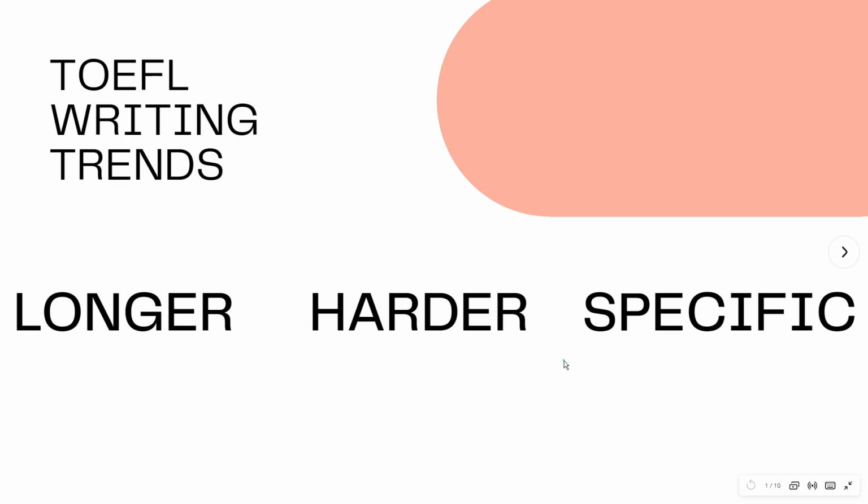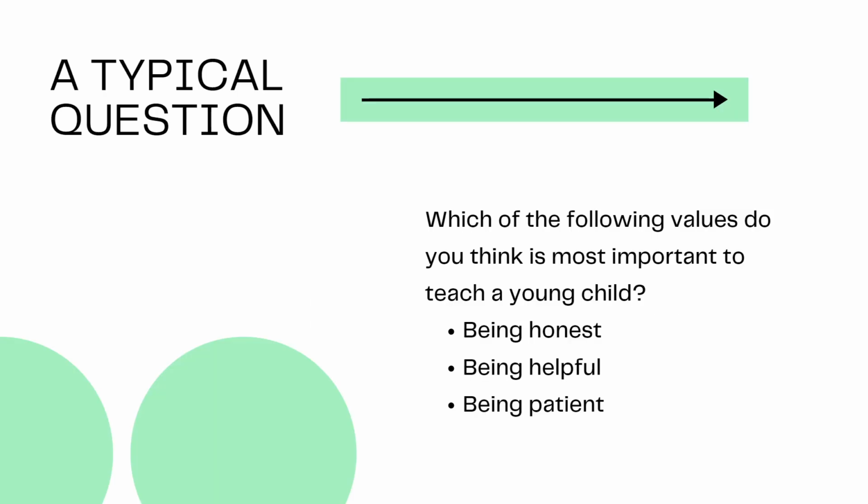Now, the reason for this is I believe that ETS is trying to eliminate the use of memorized examples in the writing section. What I mean is that some students, before they go to the test center, will memorize a big chunk of text, almost an entire essay, in advance. And then when they see the question, they'll just change a few words in what they've memorized so that it matches the question. Obviously that's a really bad thing to do, and the test is changing, I think, to address that trend. So to see what I mean, let's first take a look at a very typical independent writing question.